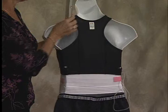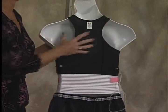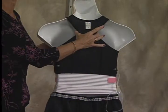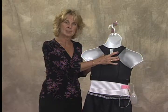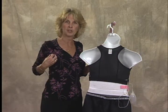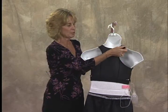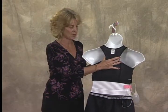One of the most important things she mentioned to me was that with the sports bra, I needed to make sure that I had support through the shoulder area. She said during the healing process, especially with reconstruction, it's very important that your shoulders stay back so that you don't have any scar tissue that interferes with your reconstruction process. So we were very careful in putting a very supportive sports bra on this.